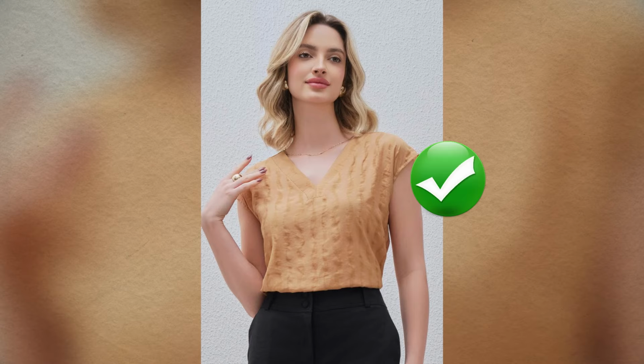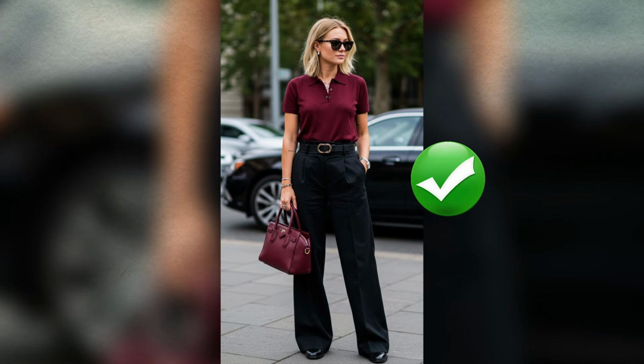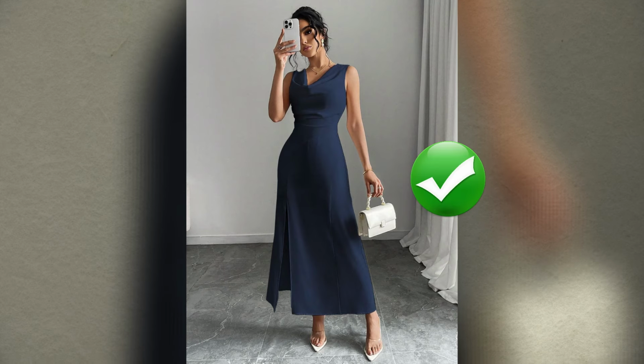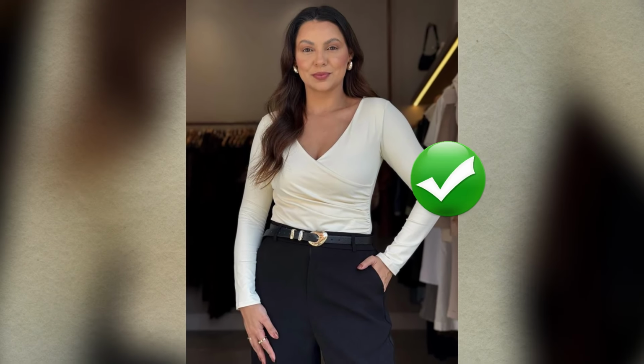This happens a lot with very closed necklines, which create a horizontal line that visually cuts this region. The V-neckline does exactly the opposite. It creates vertical lines that elongate both the neck and torso, giving a more elegant and slender appearance. It's like an arrow pointing down, creating a more harmonious silhouette.